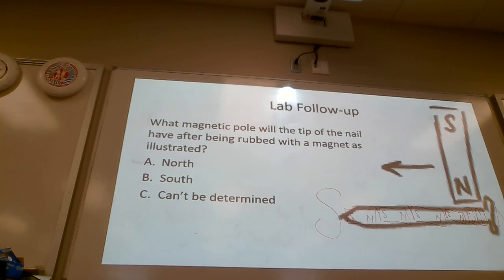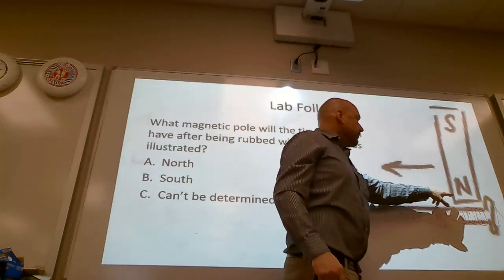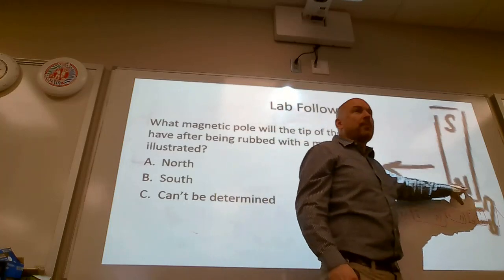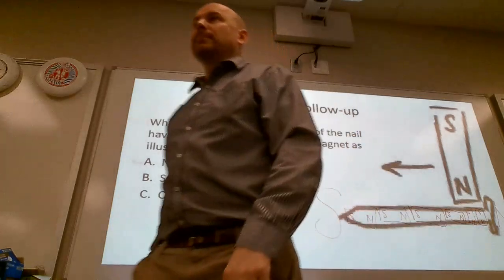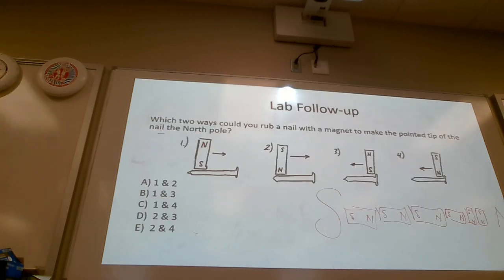Okay, here's the one to memorize. You can put it in your brain however you want to. Wherever you end up, it has the opposite pole of your magnet. Wherever you end up, that has the opposite pole of your magnet. Good with that? So try that newfound knowledge out on this.